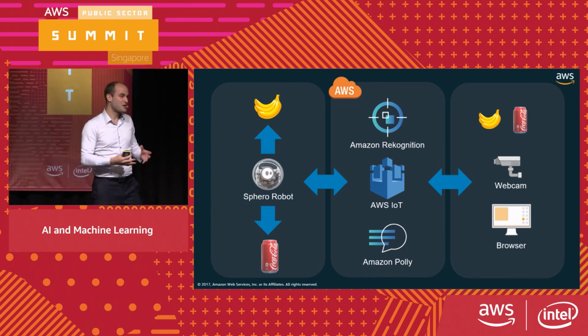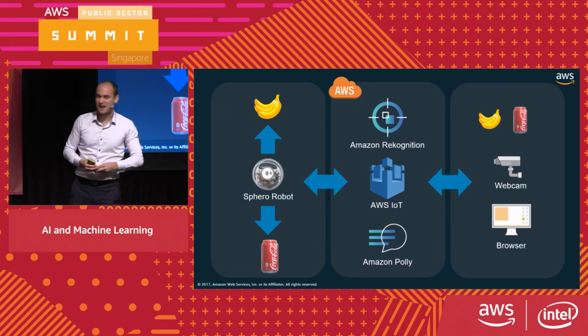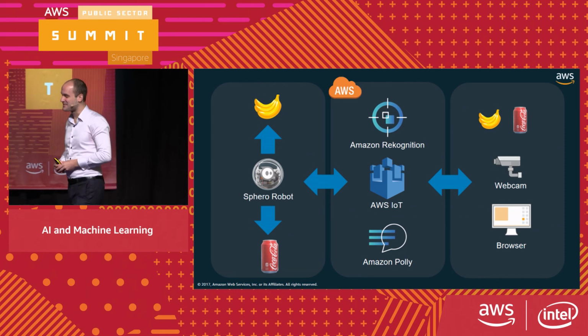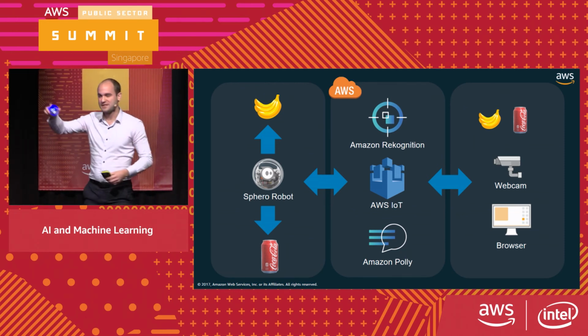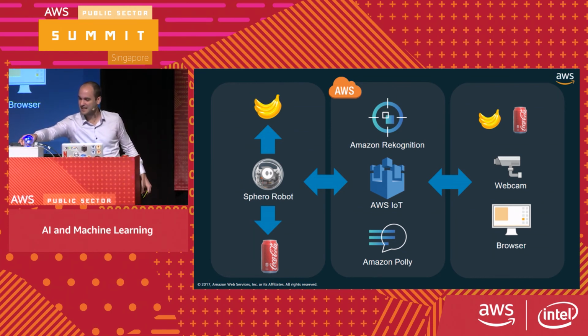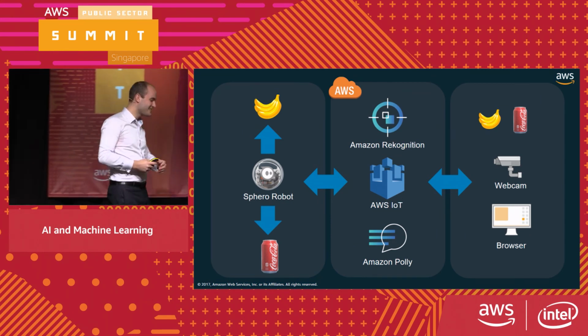Like I mentioned earlier, my manager always says I've got the coolest job in this company. I get to play around with toys like this, and it's fantastic. Now, I want to leave you with this. Probably nobody's going to build their own Sphero robot unless you're a bit of a geek like me and want to spend too much of your free time on things like this.